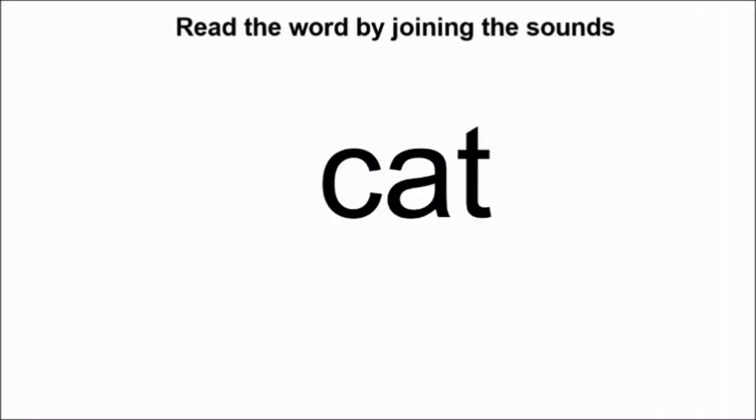Children, what is the first sound in this word? Yes, K is the first sound. So, one dot for K. What is the next sound? A is the next sound. So, one dot for A. What is the last sound? T is the last sound. So one dot for T. Let us join and read the word now. Say after me. K, A, T, cat. One more time. K, A, T, cat.